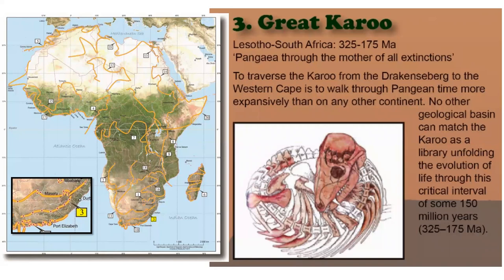No other geological basin worldwide can match the Karoo as a library unfolding the evolution of life through this critical interval of some 150 million years across the end Permian, from the late Carboniferous through the Permian into the Triassic and into the Jurassic. A wonderful textbook of life through that time. And it occupies about half of South Africa.